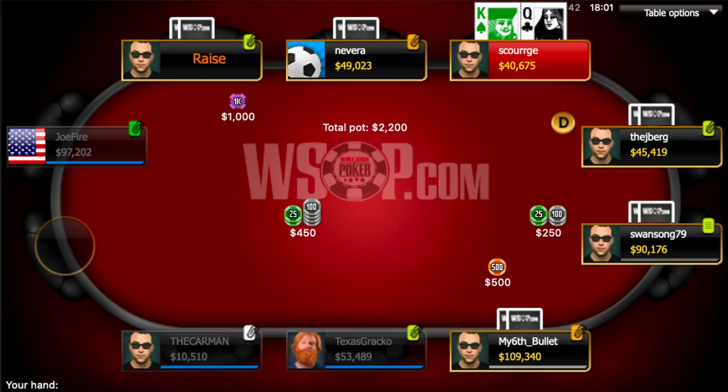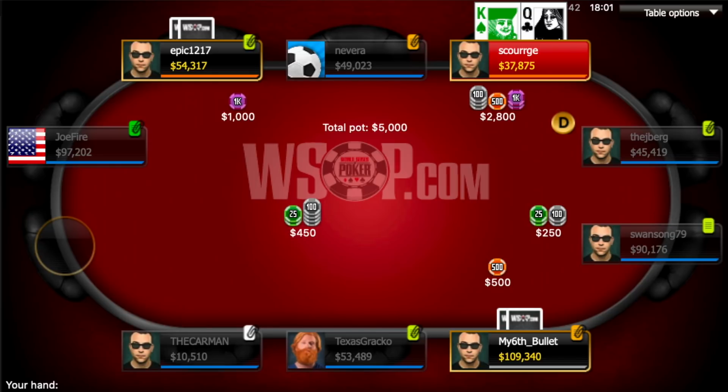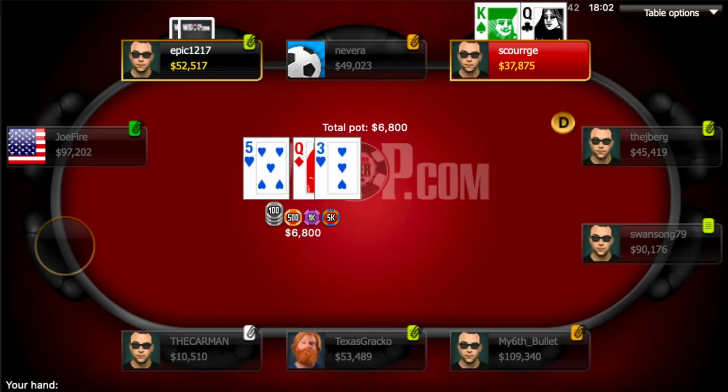In this hand, middle position opens, folds to me in the cutoff, and I decide to 3-bet king-queen offsuit. I could just call here, but the offsuit one isn't going to play quite as well, and there's still 3 players behind me left to act. He makes the call, and we go heads into a flop this queen high.